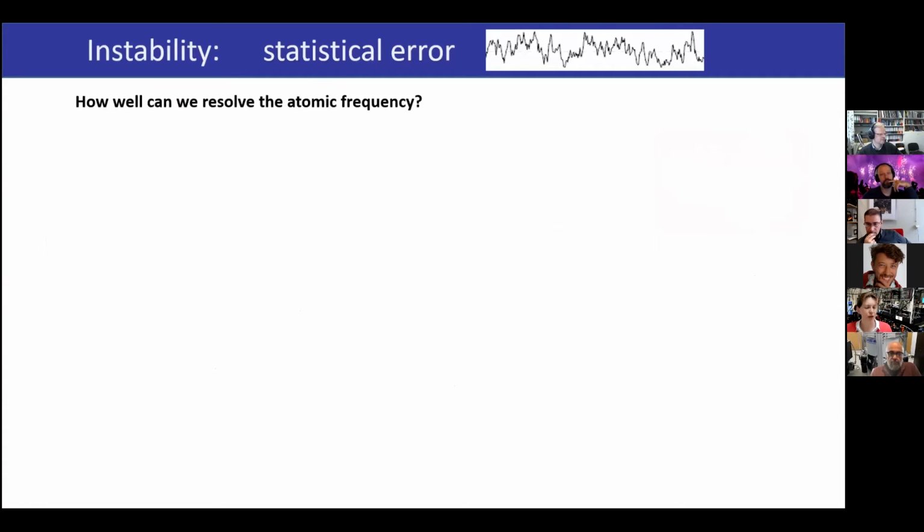Now I was talking about accuracy, so how about the stability? This is another key figure that is important for atomic frequency standards, and this is basically about the statistical error. Just a quick question, sorry. Yes, please. Is there any squeezing involved in this high frequency precision? No, actually, it's a single quantum absorber. It's really classical interrogation, no squeezing.